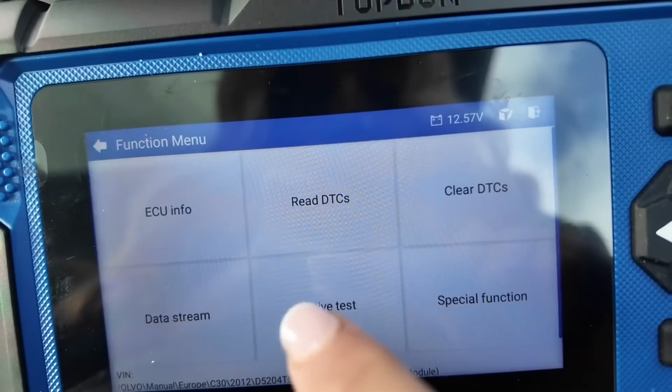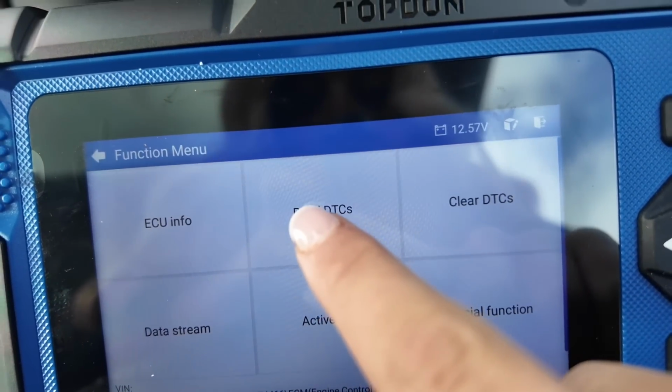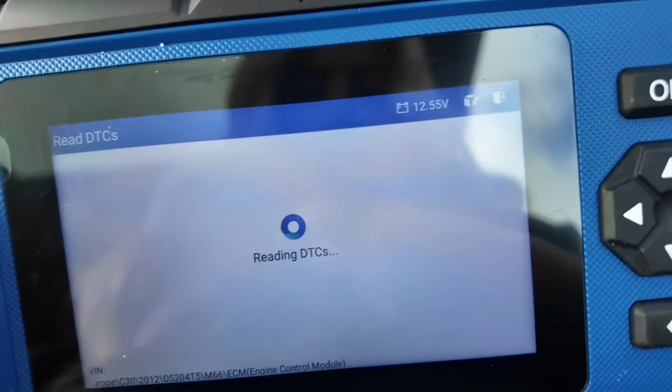So my car has been cutting out, it's been very jittery when you accelerate quite hard. Straight away I was thinking, oh, it might be the turbo. Now I've just read some codes into the engine control module. 4 faults found, so let's read them.